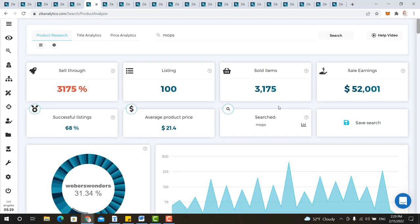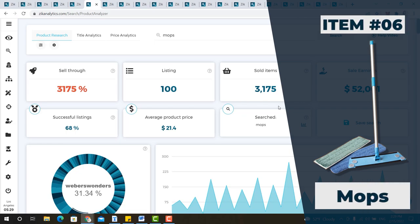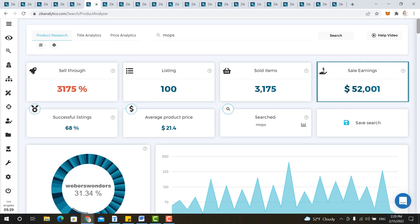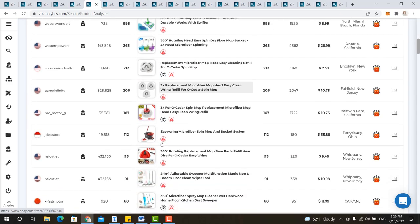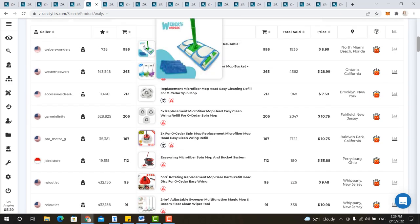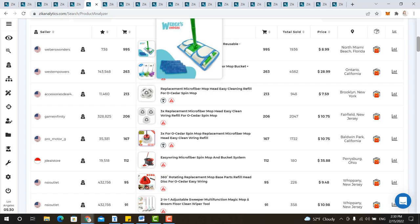And now we come to the niche of spring cleaning. This is why we have mops for one of our items, and you can see it's high up there with the sales earnings of over $52,000, and of course, the average product price of $21. Scrolling down to the product list, the number one selling item is this set of two prime mop pads, washable, reusable. So it's not actually the mop, it's the pads.